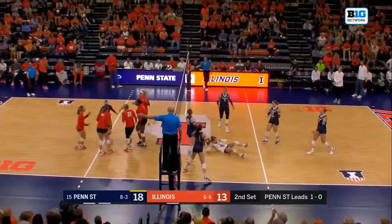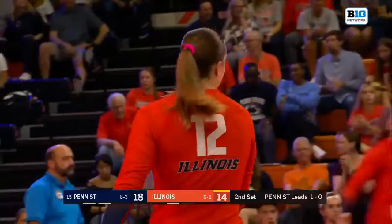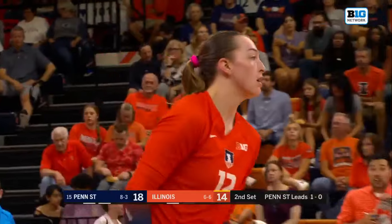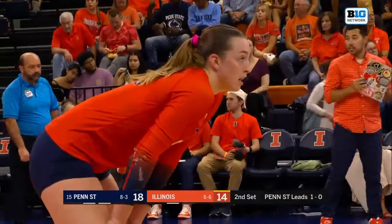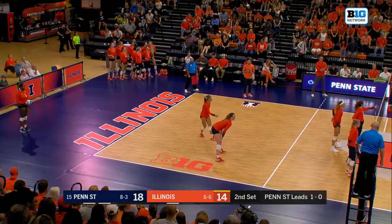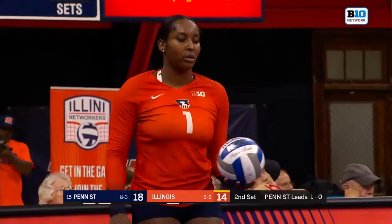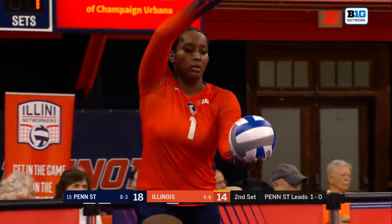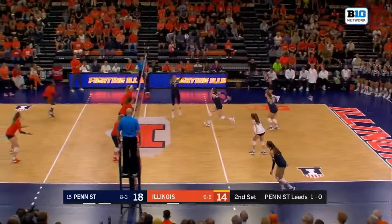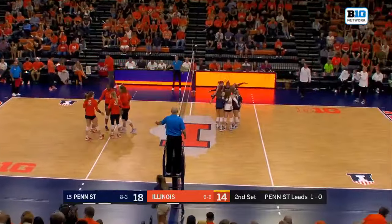Harry just perfectly tips it over. So how do you defend that? Well, you really have to look at the hitter's hand. Sometimes you get caught up watching the ball. When you see that hand, that elbow drop, you have to release, and you just have to really have that focus. Look at the hitter's hand. That hand comes down, take off from your defensive spot. Draws up the middle, and Holland takes care of it.